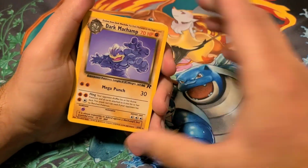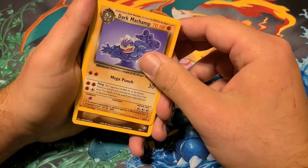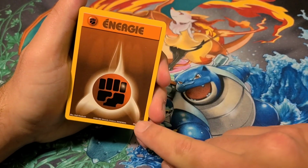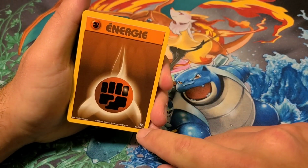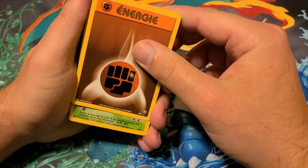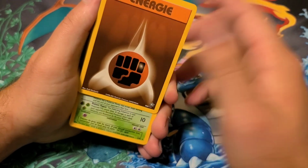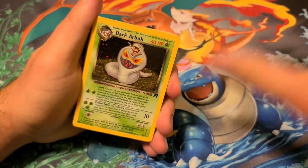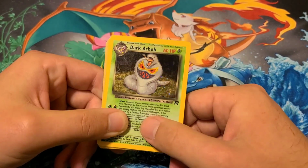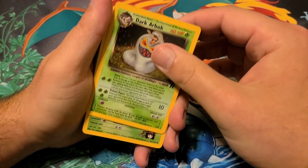Here we go. We got a Dark Machamp, not first edition, but from Team Rocket. This is just an old school energy. I believe that's like Neo Genesis, Neo Discovery. It's one of the Neos, but that's just an old energy card, and you can see that it's not English. I just grabbed some random stuff. Here we have a holographic Dark Arbok from Team Rocket. Check that out.